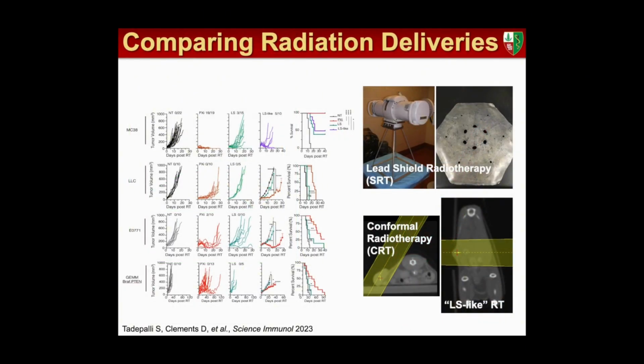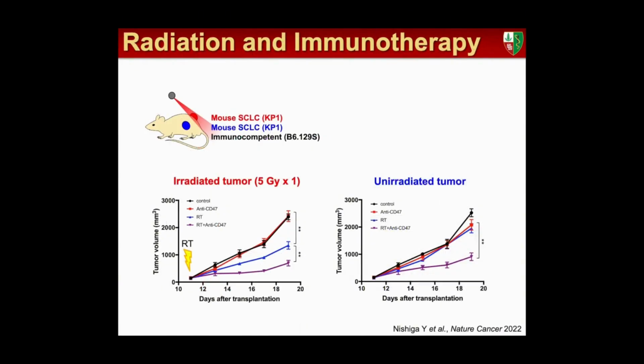Using this technology and others, we can investigate the efficacy of radiotherapy in treating experimental models of cancer. In this study, we compared the effects of broad field and conformal radiotherapy in terms of their ability to stimulate an immune response and ultimately to inhibit tumor growth. The effects of radiation on the immune system and how it may be combined with current immunotherapies is a specific interest of the lab. Recently, we have used conformal irradiation to demonstrate that inhibition of the protein CD47 in combination with radiation can inhibit tumor growth to tumors inside and outside the volume that was irradiated through an immune-mediated mechanism.